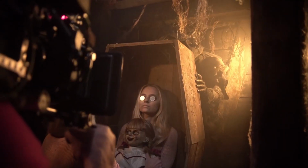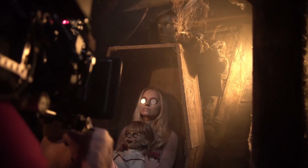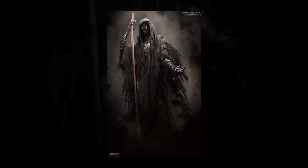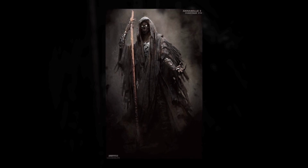Juggling two characters isn't so bad when you look completely different. Our makeup artists do that part of it for me. The ferryman is really interesting. And I didn't want to do the Grim Reaper because it felt a little too on the nose for this movie, and that's what brought me to the Ferryman, because it sort of has that same sort of iconic imagery.